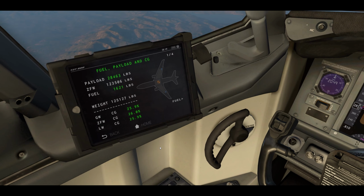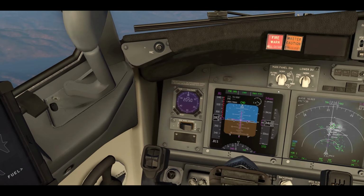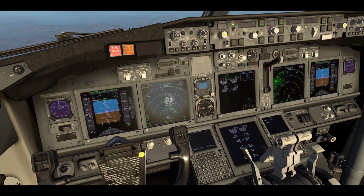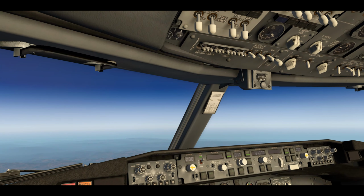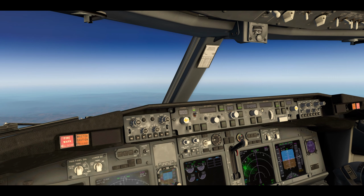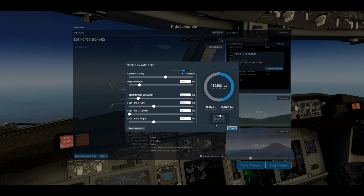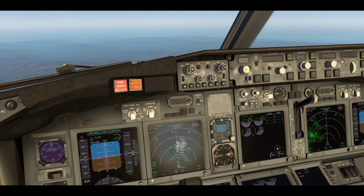Okay, so I did a major oopsie. I completely ignored that the fuel weight was in pounds, not in tons or kilos. So yeah, we don't have much fuel going on here. We should still reach our destination, but this is actually no bueno. What I'm gonna have to do is maybe cheat just a little bit. Go into, where is it? Weight and balance. Climb that back up, go to almost 7,000. Done. Flight changes. Okay, now we're okay with the fuel.